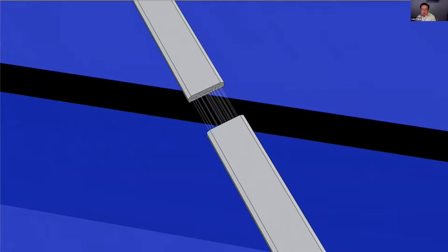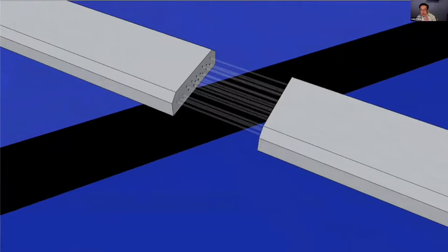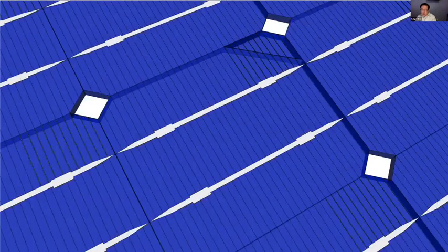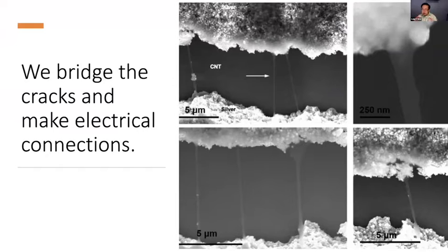Here's a graphical illustration of what we are trying to do. Those white or gray lines represent the metallization, the metal grid fingers. Within these metal grid fingers, we embed a very strong rebar structure, essentially, known as carbon nanotubes. They're very strong, highly conductive, and carry lots of current, and here is the actual experimentally observed image. When you crack open the silver grid lines, you can actually see these carbon nanotubes that bridge the gap and maintain electrical continuity. Even if the cells break, even if the metal lines break subsequently, we can bridge the gap electrically using carbon nanotubes, much like rebar in concrete structures.